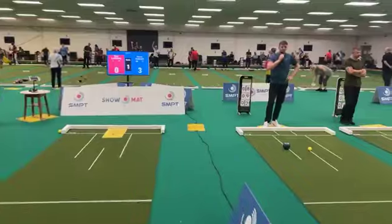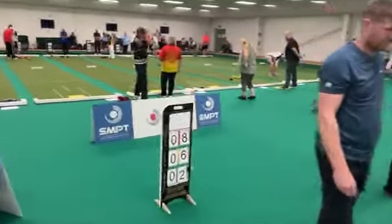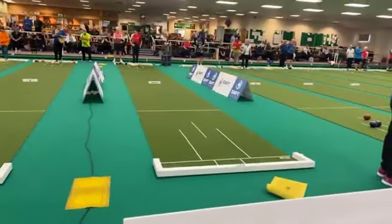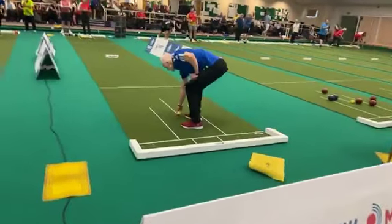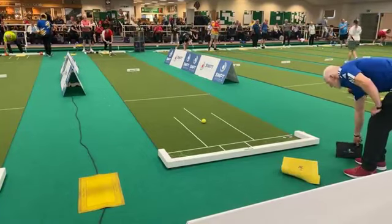It's not easy seeing everything, is it? So yeah, people here calling for an umpire. Lots of umpires here, all volunteers. Here we are, slightly better view from this end. Just try and get as much of the players in as we can for you.